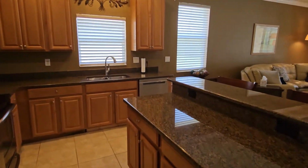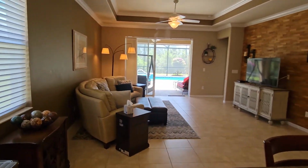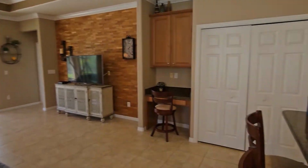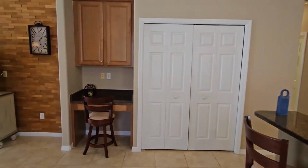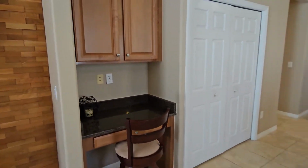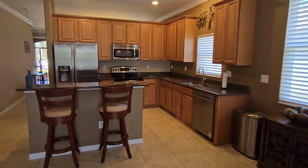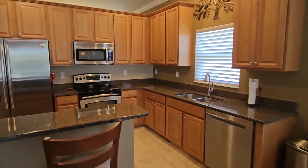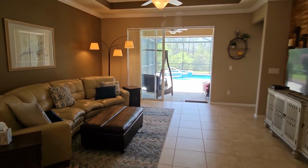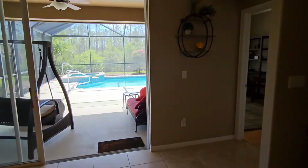So your kitchen's nice and open, overlooks your entire great room area here. You've got the huge double door pantry right there. You also have a nice built-in workstation here. You've got stainless appliances. And this home does have drop-down metal hurricane shutters as protection around. Nice feature to have. Let's go take a look at the master.